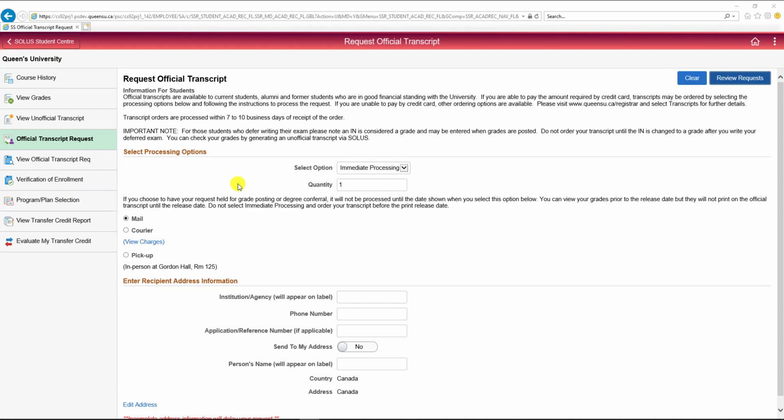First, we're going to select a processing option for your transcript. If you select the drop-down that says Select Option, you can see the three options that are available to you. If you would like to receive the official transcript after your degree is conferred, select option Degree Confer Date. If you would like to receive the official transcript after your grades are posted, select option Grade Posting. If you would like to receive the official transcript immediately with the currently available grades, select option Immediate Processing. For this example, let's select Immediate Processing.